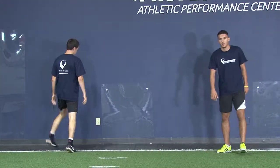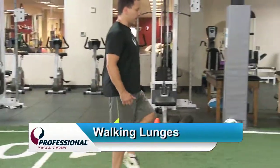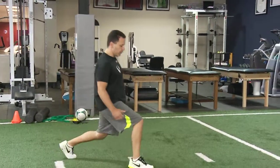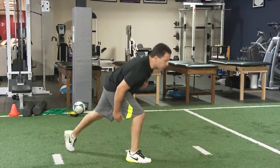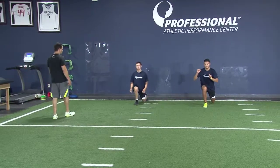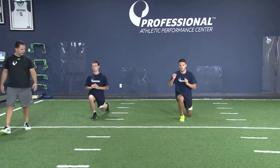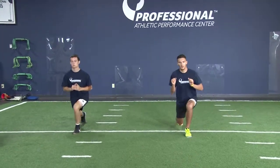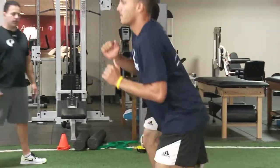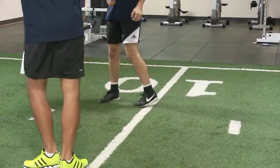Okay, guys, the next thing we're going to do is a walking lunge. You're going to step forward, straight down, come right back up. Step forward, come down, right back up. You don't want to let your knees go over your toes. Don't let your heel come up. Do not lean your body too far forward. Okay, ready? Go. Good. Stay nice and controlled. Good. That's it. Good. Coming back, we're going to do the same thing.